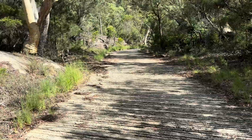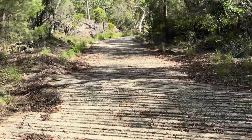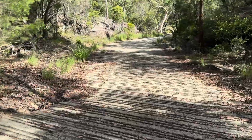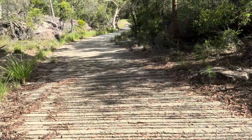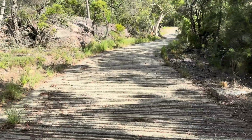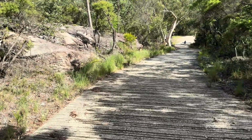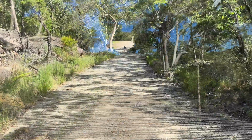bit more. But yeah, I think you've grabbed the pattern here that every time you see these, it's a steep descent if you're heading this way. When you're on the way back, it's a steep ascent. So these are the sections where you see people definitely putting their hands down on their knees and really hooking in as they start the climb.